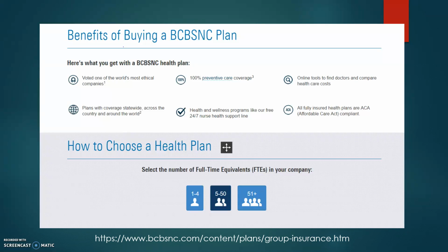It gives you a little bit of information about what comes with a Blue Cross and Blue Shield health plan, such as 100% preventative care, health and wellness programs like a free 24/7 nurse health support line, online tools. It is voted one of the most ethical companies in the world, and also it is fully compatible with the Affordable Health Care Act.